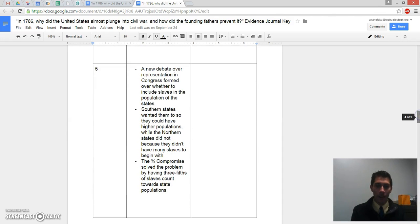As we get to the fifth document, a new debate formed over the Constitution. So they decide on the whole congressional thing. How are we going to make laws? How are we going to choose representation in our government? How are we going to decide that? Problem solved. New problem. So in that House of Congress where the population determines the representation, what about slaves?